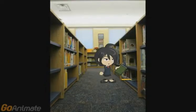After removing a book from the shelf, hold it in both of your hands and begin to carefully page through it.